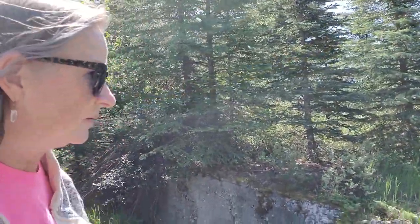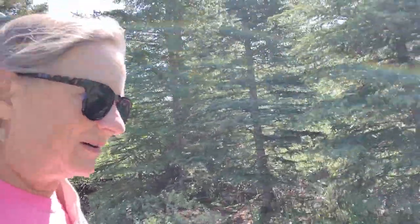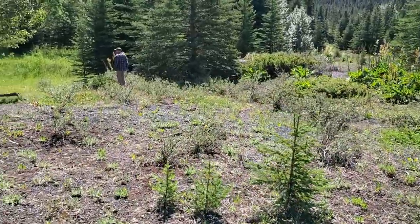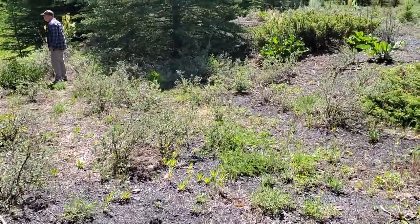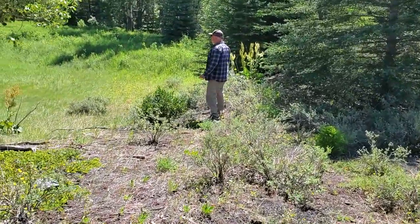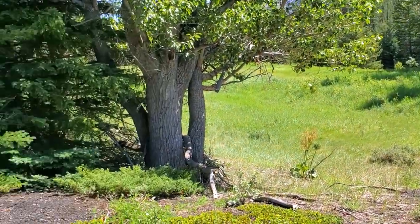Next to these old rail cars, there were some pumps that used to carry fresh air to the mines underground. Oh, I think we found them right here. Let me go check this out. You found it? No. Oh, okay. Oh, okay. Darn.